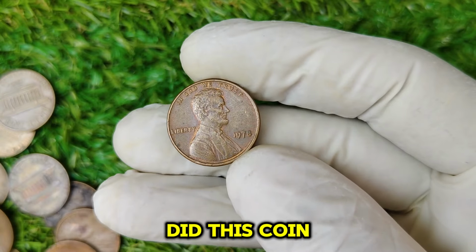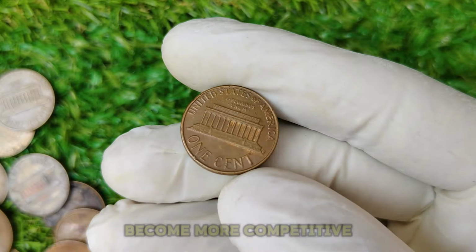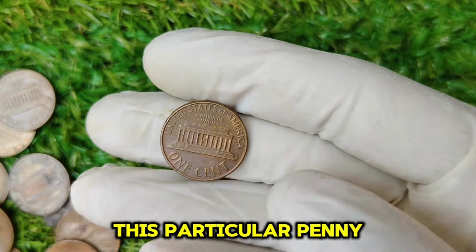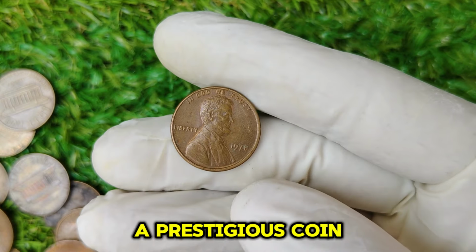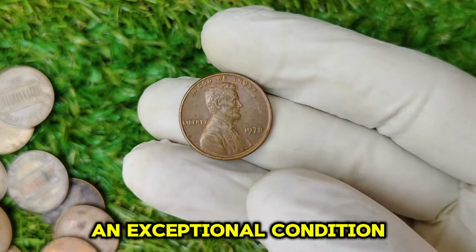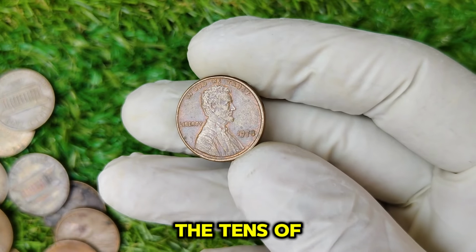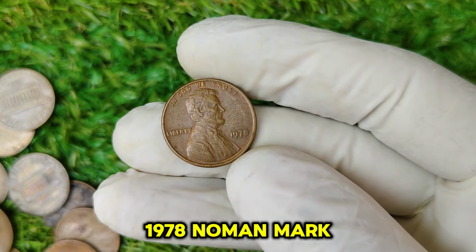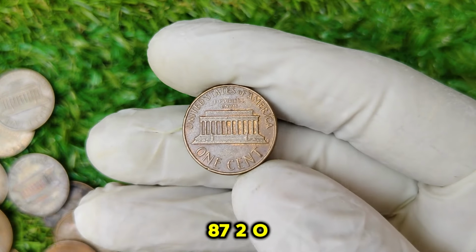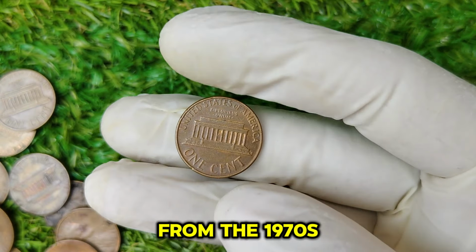So how exactly did this coin fetch such an astronomical price? In recent years, coin collecting has become more competitive, with collectors willing to pay big bucks for rare finds. This particular penny was sold at a prestigious coin auction, and its combination of rarity, error, and exceptional condition drove the bidding sky high. At auctions, these rare pennies can start in the tens of thousands of dollars, but for this 1978 no-mint mark Lincoln penny, the final hammer price reached a staggering $87,209. This set a record for a modern-era penny from the 1970s.